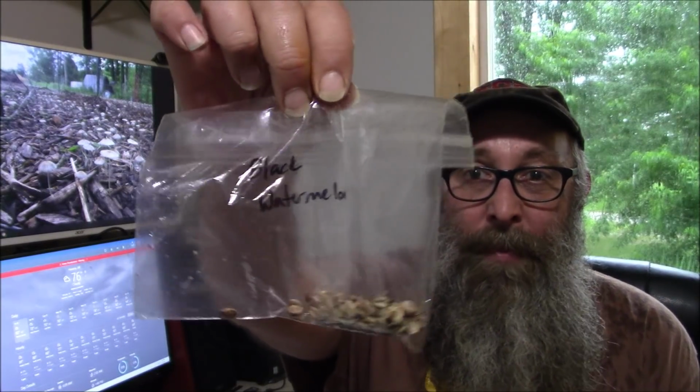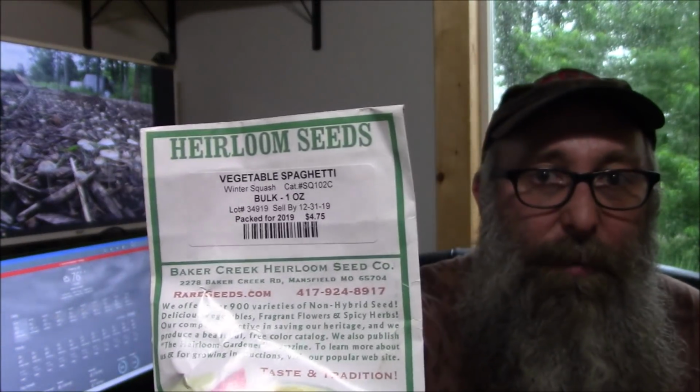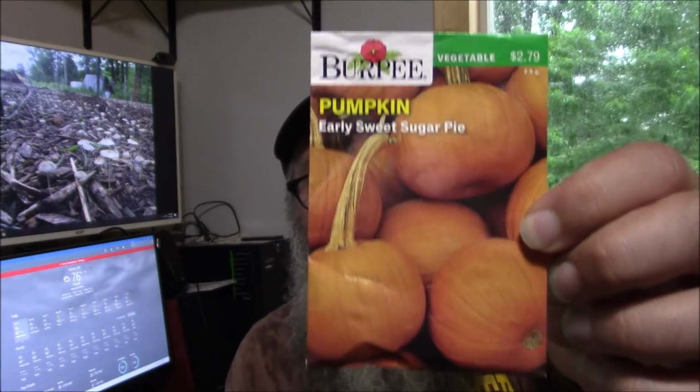What did I, black watermelon. Black watermelon, these came from Uncle Haas. So thank you very much. Got one of those replanted, and then I planted another one. Then I got this vegetable squash from Baker Creek Seeds. Spaghetti squash. I planted 2 piles of them. One pile had sprouted, the other one didn't, so I got this one replanted. And then I also planted another mound of some early sweet sugar pie pumpkins, so I got those in there.